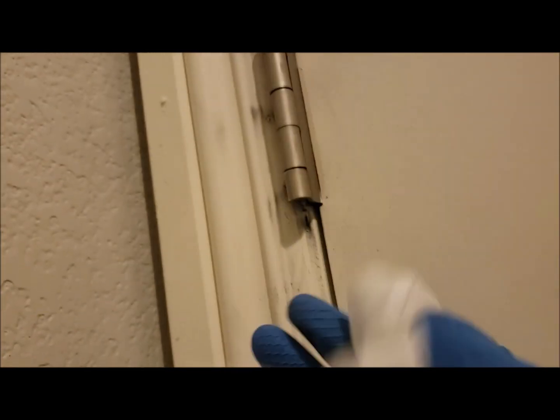The next thing that I'm going to clean is the back of the door. On here you get this black stuff that always comes off of these brackets. I don't know why, but I just use this Clorox wipe to clean it off. Usually I'll use a magic eraser, and it comes right off. So yeah, that's something that I do.